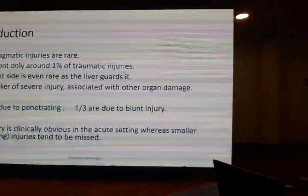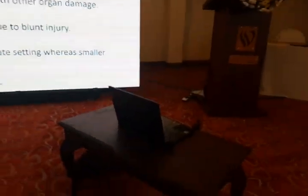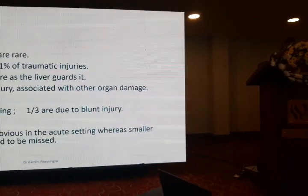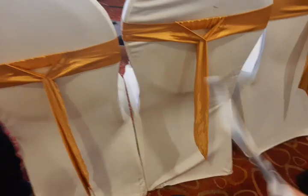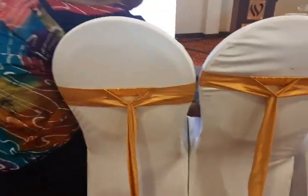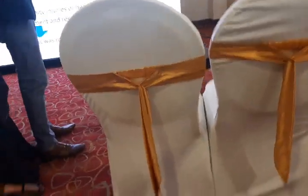Blunt trauma. The diaphragmatic injuries tend to be missed most of the time because they are very small in size. Sometimes there will be large diaphragmatic injuries. In that case, it will be clinically obvious and probably may be picked up at an early stage. Straight away we will get into the case scenario.